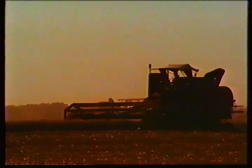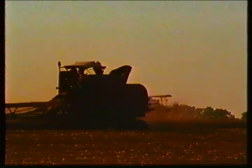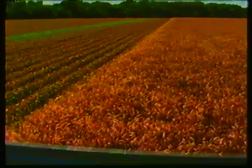These scenes in early June throughout Nebraska and Kansas are distinctly American. Modern, efficient combines work quickly to harvest the winter wheat, which was planted in the fall, germinated in the winter, sprouting and growing through spring, reaching full maturity in June.